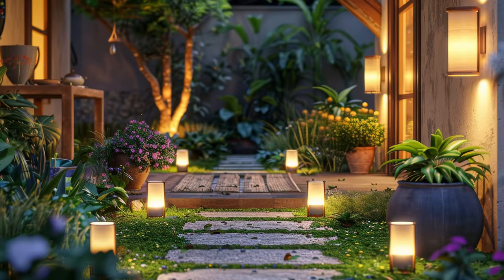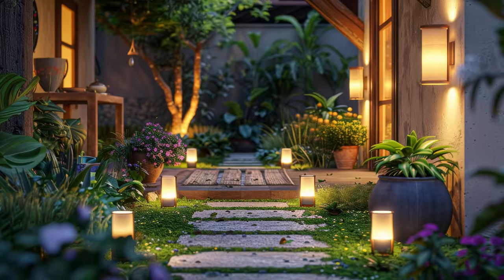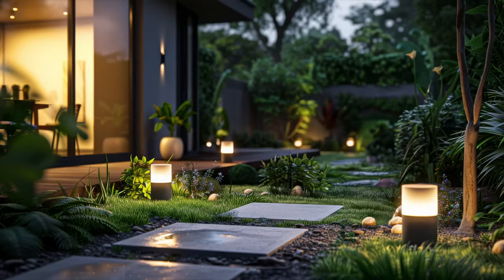With their enduring beauty and minimal upkeep requirements, these charming landscapes are an ideal choice for enhancing the charm and appeal of small outdoor spaces.